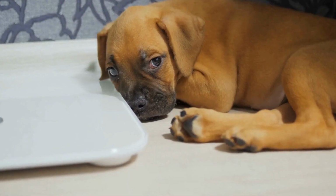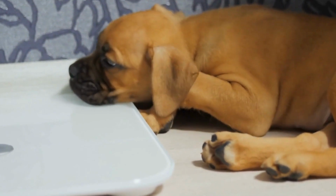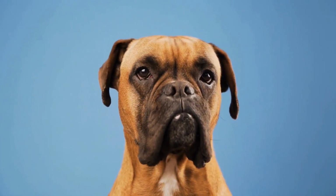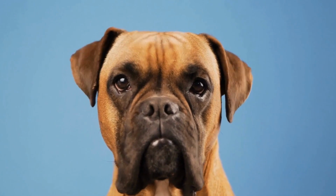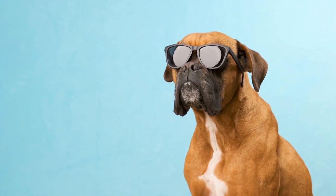Maintain optimal temperature. Extreme temperatures, both hot and cold, can put stress on a boxer dog's respiratory system. Avoid exposing them to excessively hot or cold environments and provide them with a comfortable living space that is well insulated and properly ventilated. This will help prevent respiratory distress caused by temperature extremes.